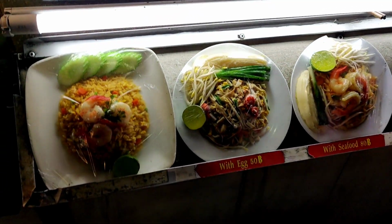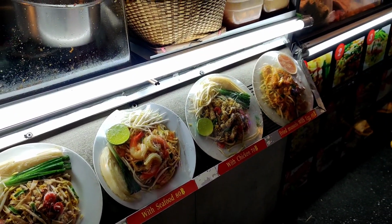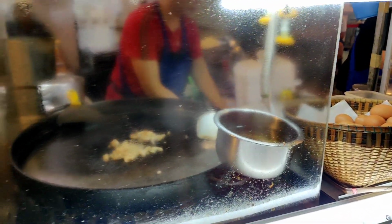These are the options, guys. You can choose with egg, with seafood, with chicken, or with mussels. Mussels is 60 baht, chicken is 70 baht. Seafood over here. One second, we'll move.